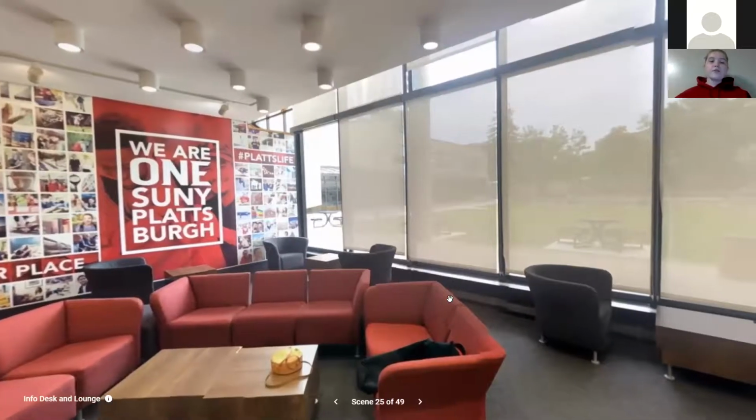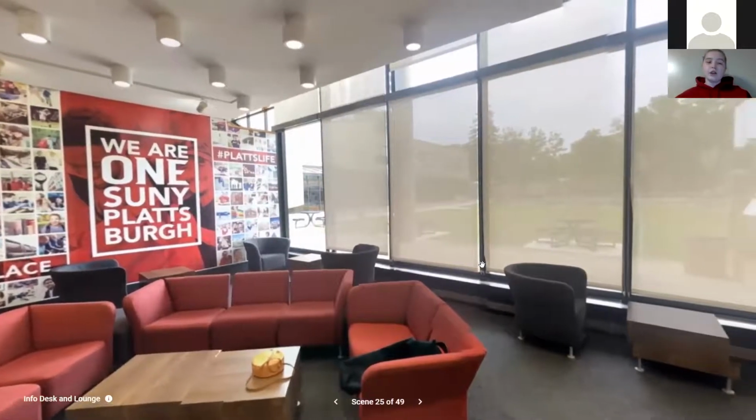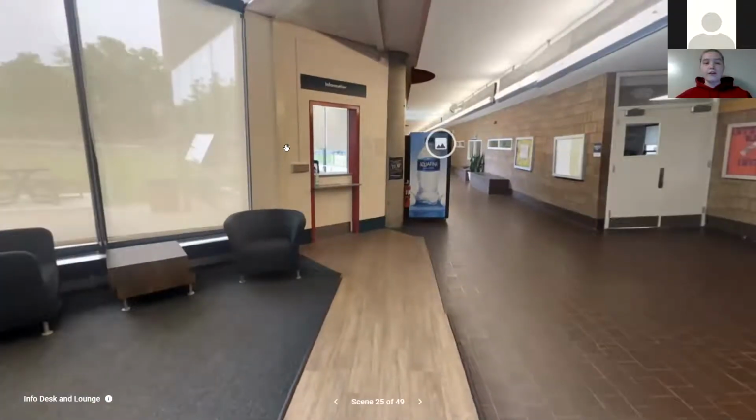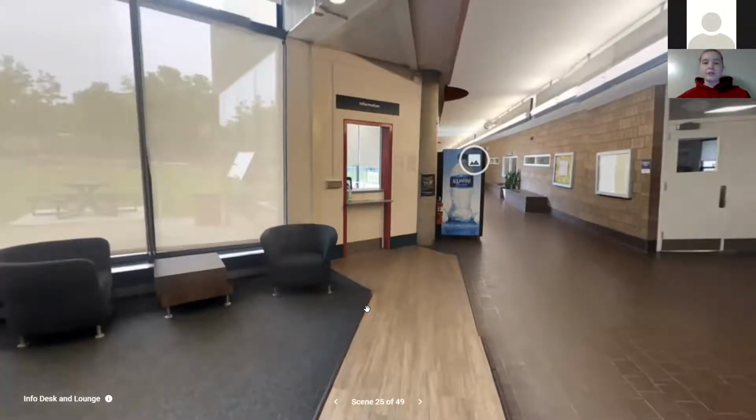And then this is the information desk and the lounge. So the information desk, which is right over here. This is a student-run paid job on campus. This is where you can go to find out any general information on campus, or you can actually purchase some tickets here. So you can get tickets to the hockey games, which I absolutely love going to, and I miss them dearly. Or you can get tickets to some theater events or anything like that.